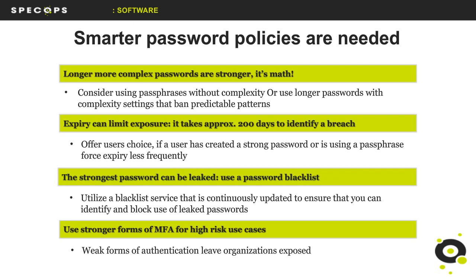So it is imperative that you look for a solution that would provide MFA to secure those high-risk use cases. And better yet, if the solution were able to utilize existing MFA, so if you're utilizing some form of stronger authentication within your organization to secure a system, you should look for solutions that can extend the value of that current asset to these two high-risk use cases.